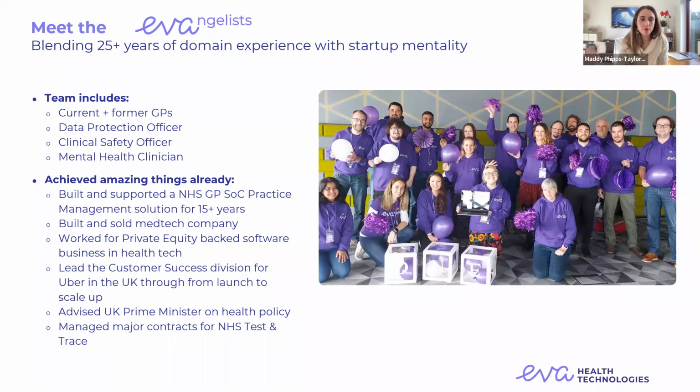So who are we? We're a friendly bunch who like the colour purple. We are a bunch of people who have a lot of deep healthcare understanding and domain expertise, over 25 years in the domain of health technology, but also with a startup mentality of making sure that you can move fast, be agile, and really look to solve problems, not just to embed legacy technologies, but really to focus on solving those problems and the new problems that we are seeing in healthcare going forward as we are more connected, and I think as we come out of the pandemic too.